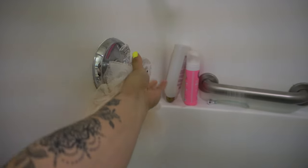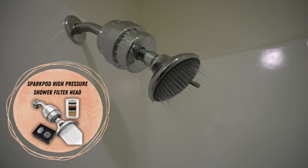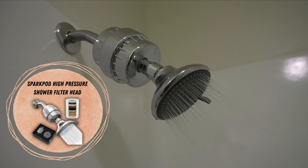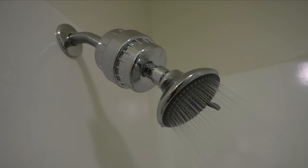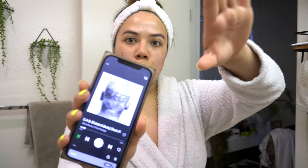We're gonna shower up. And one thing I wanted to show you was this new shower head that I got from Amazon. It's a filtered shower head. It removes any nasty stuff in the water. Hey guys, I'm Kristen. Oh, look at me trying to be all cute. Let's do the skincare routines. I'm gonna be bumping the new Chris Brown album in the background, so don't mind my embarrassing dance moves in this video.